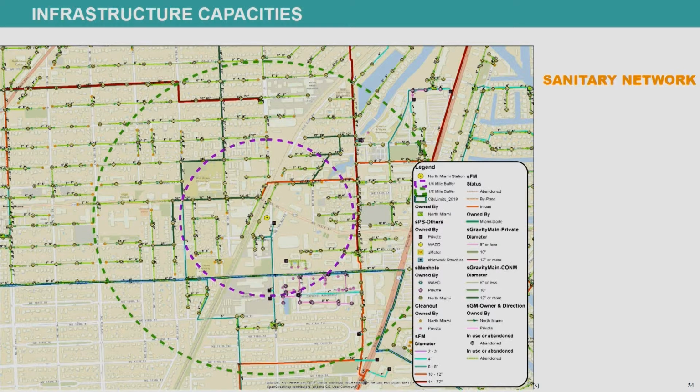Looked at the sanitary sewer, and the system is comprised of gravity and pressure piping. The gravity pipe, which is mostly clay material, would need to be upgraded. And also we looked at the stormwater and resiliency.